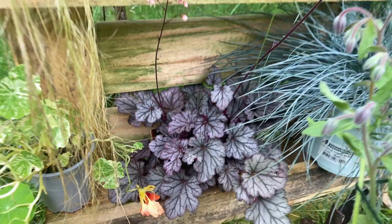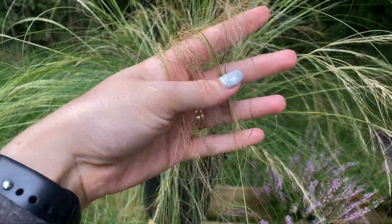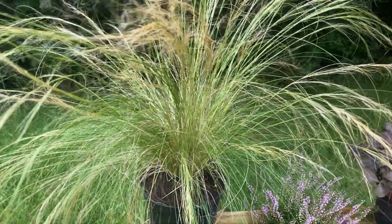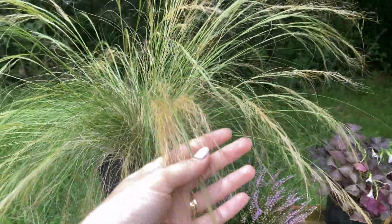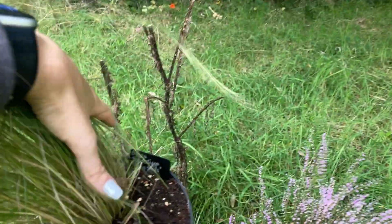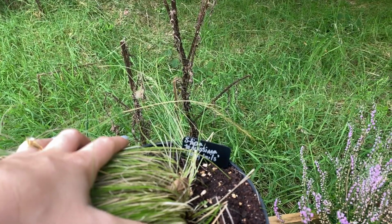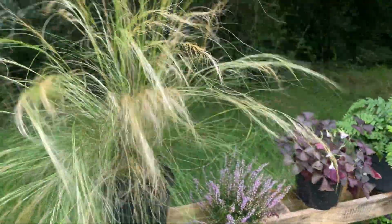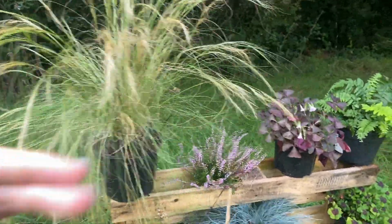Very pretty, love it. Up here we have this Mexican feathergrass, which I really love and think it's absolutely beautiful. And I think I want more grasses. It's just so gorgeous, I think. What's the actual name of it? Stipa tenuissima, ponytails or something. Yeah, and it's really nice. It adds a nice tall thing.